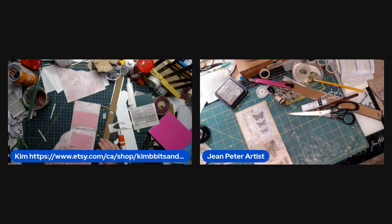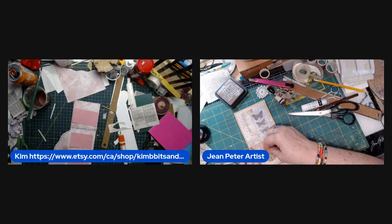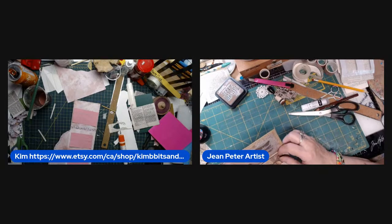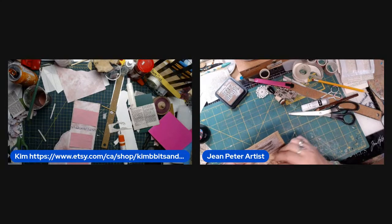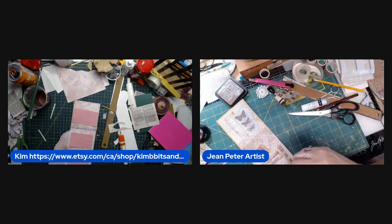Look. I have little pockets. The pockets are naked, guys. Dagnabbit.